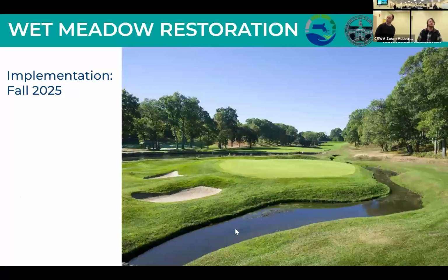Finally, what I'm trying to ground us all in is that we've got a restoration plan. We have a sense of what it's going to take to really get the brook where it needs to be. It's going to take a lot of different projects in different places, and some of them are already happening. Another one that's happening is up in the golf course. Brayburn is doing wet meadow restoration that's going to be kicking off in the fall of 2025. They've done a little bit of wet meadow restoration already, and they're doing more. We're hoping to work with them to show that off and see that expand as much as possible.